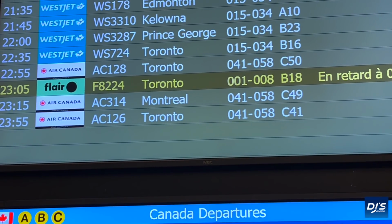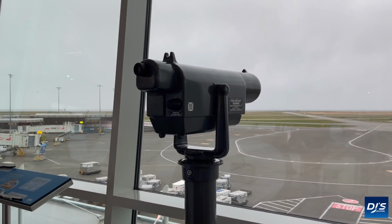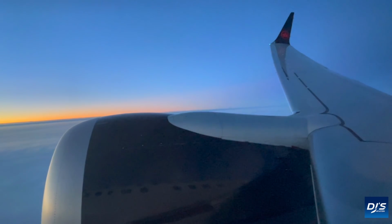Join me on board AC314, a red-eye flight from Vancouver through to Montreal in Canada, on board my first 737 MAX flight and also my very first flight trying out the Air Canada product.